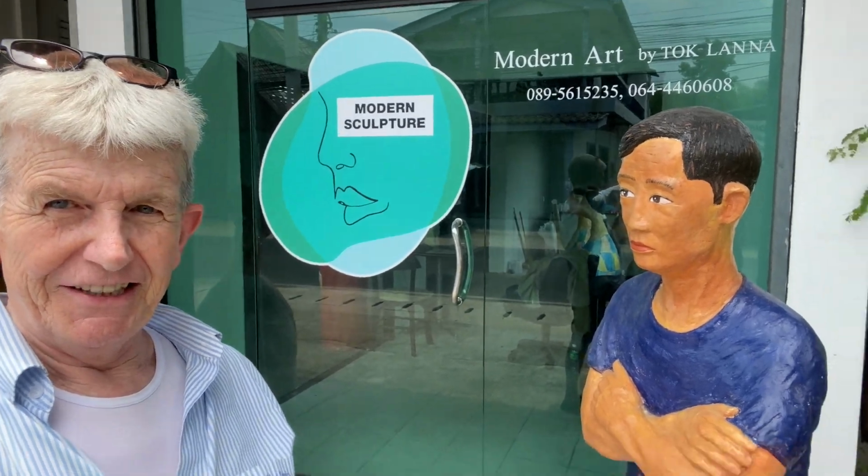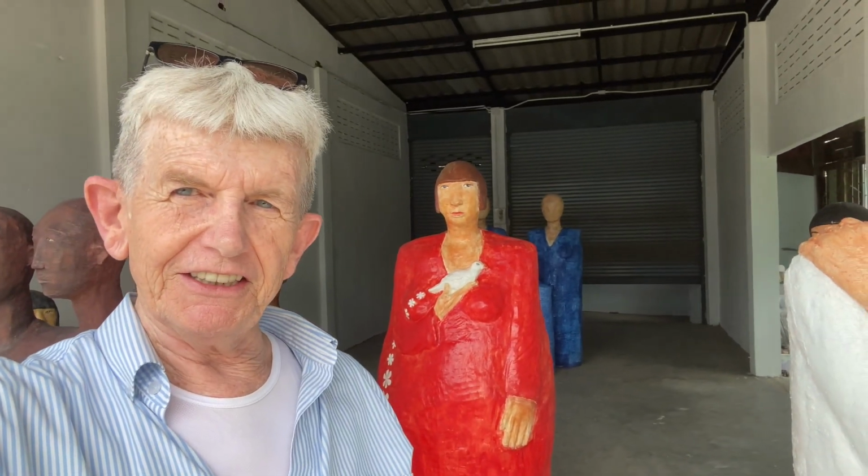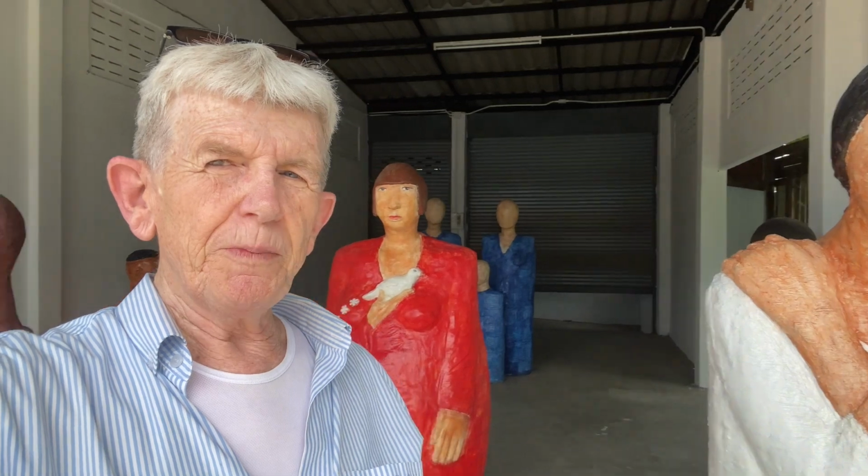This is modern art by Tok Lanna. Some stunning sculpture here. Some lovely colours. And the faces, the style of the eyes is very intriguing. You can see from the look of the faces, there's some feeling there. They're not just another duplicate model. These are eyes that have some feeling.